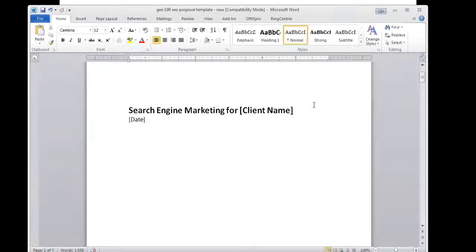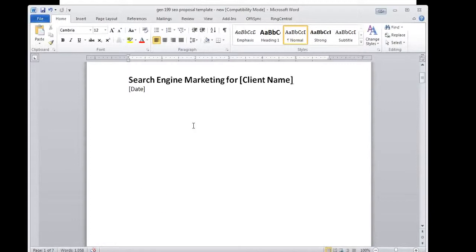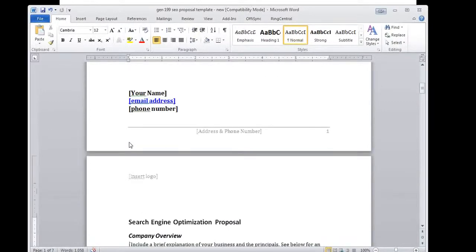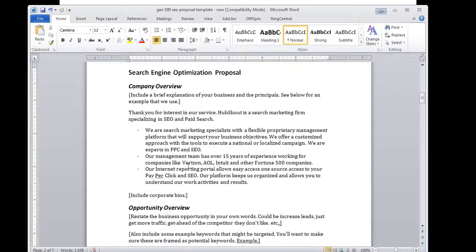So here's our proposal. Again, these are all available to you. Talk to your account manager. This is our generic $199 SEO templated proposal. I put braces around anything where you can fill your name in, so I don't want someone to forget and not remove our name. But I give an overview of the company. Again, I recommend putting an explanation of your business and the principles. This is our example, so this is maybe what we've put into our proposals, but feel free to update this as needed.